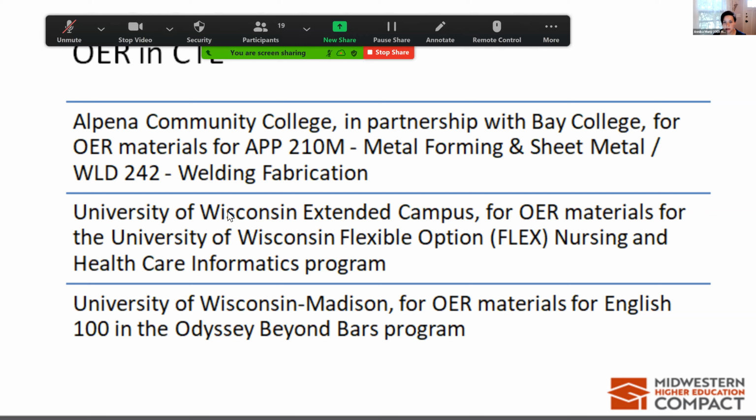So one group's working on welding, another group is working on nursing and informatics, and a third group is working on English in the Odyssey Beyond Bars program, which is a program for incarcerated students.